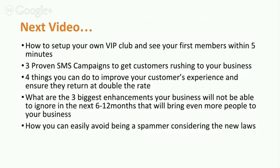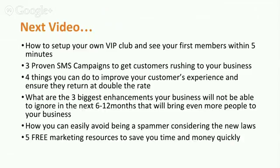How you can easily avoid being a spammer considering the new laws. So I know that spamming is a really big issue with a lot of businesses, and it should be something that you look at, but certainly if you're covering your bases and you're doing all the right things, you don't have to worry about it. It's really not a big deal. And I'll also give you 5 free marketing resources to save you time and money quickly.